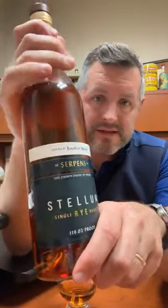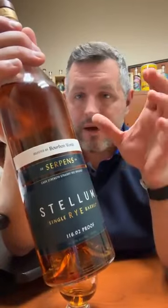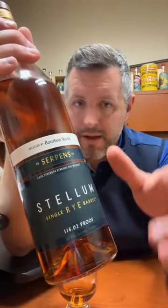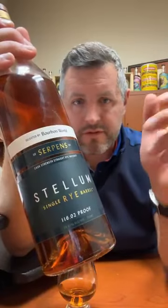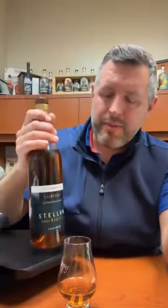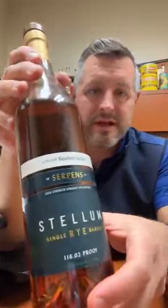You know, there's a lot of Stellum picks out there. I get it. But I think this one is really worth a shot. If you like that big, spicy MGP rye, but then you want something a little bit different. You want that malty body to go with it. This will just take it all the way through the finish. So again, think like a 10-year barrel strength MGP combined with a Stranahan's single malt, single barrel. That's what you're getting in this Bourbon World Stellum single barrel rye.